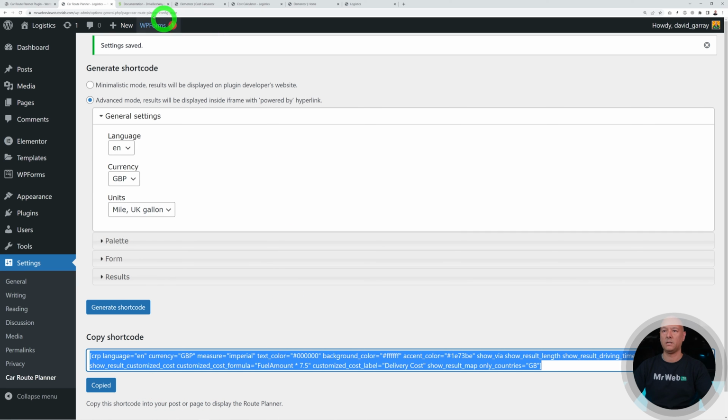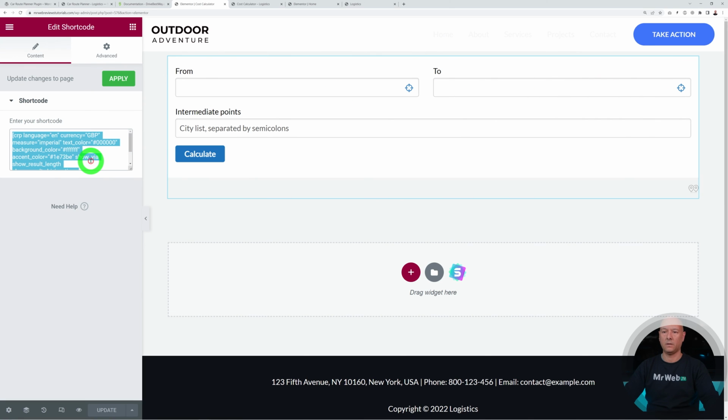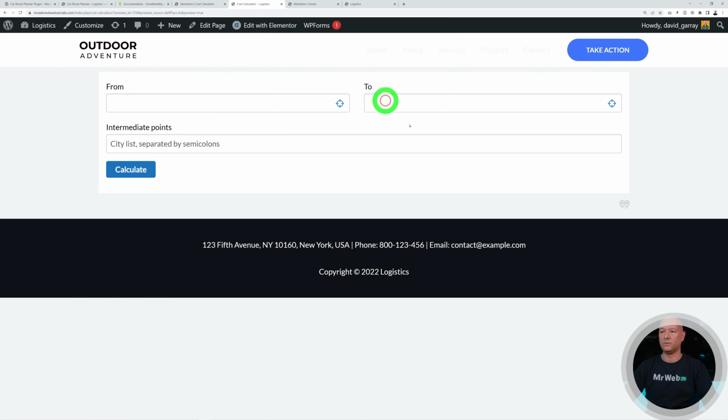Again, we're going to copy this and then paste it in our page. So let's click on our shortcode here again. So Control V, apply, update, and let's put this to the test. So again, we're going to go from London to Leeds via Birmingham.